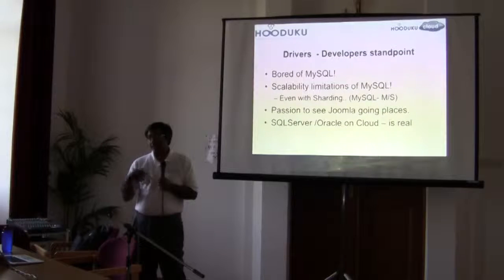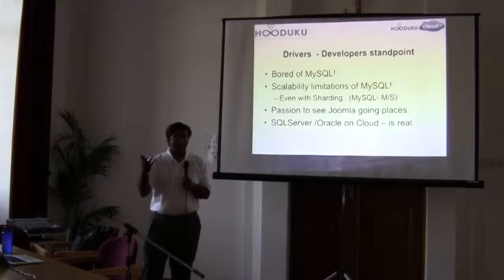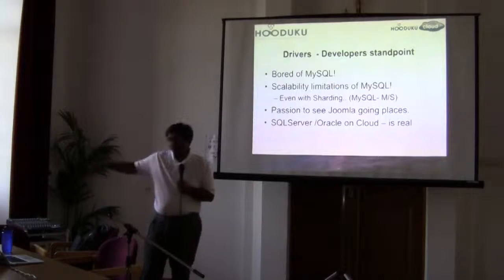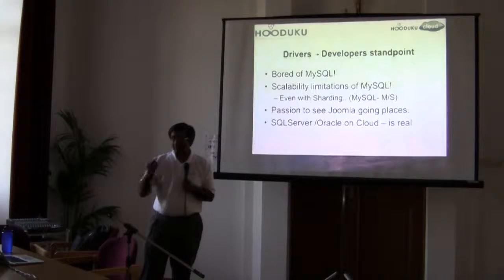The second reason was scalability limitations with MySQL. A couple of massive websites, we have actually done MySQL master-slave proxy, wherein MySQL master-slave replication is set up, and then Joomla, when it is rendering, is connecting to the read-only database. So whenever the page gets rendered on a website, it's using the read-only connections. So you have a set of slave setup, and you're always hitting the slave database.